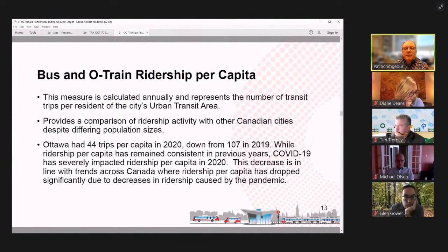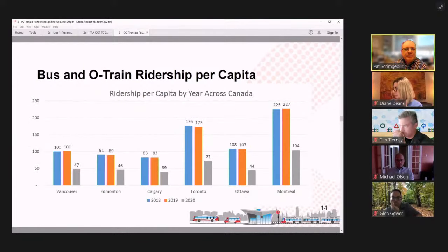We had 44 trips per capita in 2020, down from 107 in 2019. You'll see on the next slide that we've had a lot of consistency. All cities have had a lot of consistency, and they all consistently went down in 2020. I'll just point out before we move on that this is calculated once per year. We can't do this every 6 months because this is based on calculations that are being reported by transit agencies across the country. Next slide, please.